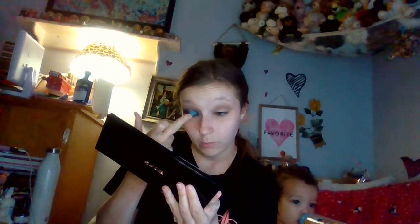So I'm gonna take the shade VR Violet right here, which is a stunning shade also. And I'm gonna apply it right there, and then put a little bit more blue there. Y'all, is that not stunning on top of that Blitz blue shade? Are you serious? Kidding me?